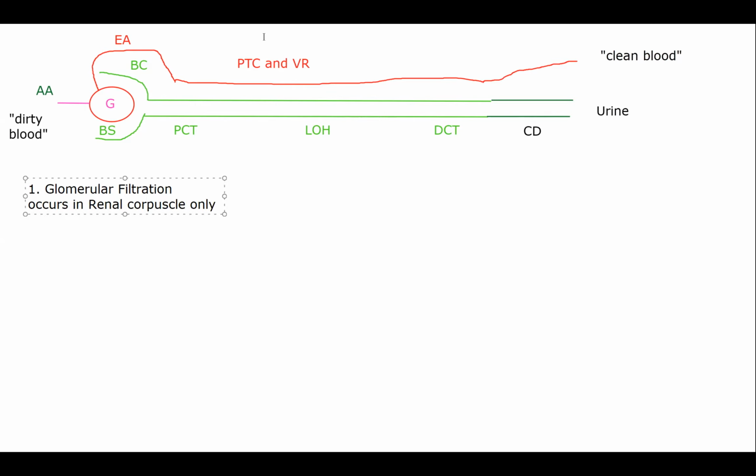All right, remember the renal corpuscle, and we can cheat and put a square around it, is basically this right here. Again, the renal corpuscle is the glomerulus, Bowman's capsule, and Bowman's space. So these things collectively are our renal corpuscle.